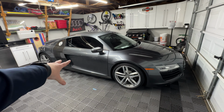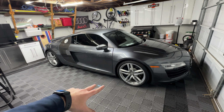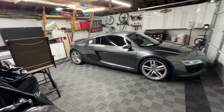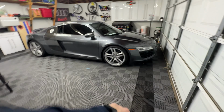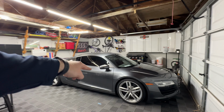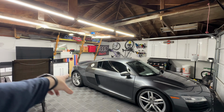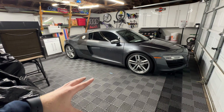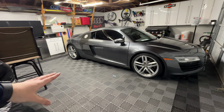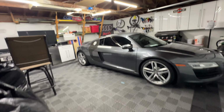Like I said, car is filthy, so it's getting washed tomorrow. We have a little road trip. That's probably gonna be a separate video. But man, it looks so good with this color scheme. We have the black in the tile, and then gray, and then the black of the tires, and then gray, and then black of the windows, and then gray. It's just like monochromatic perfection, if I do say so myself. From this angle, oh, it's just too good.